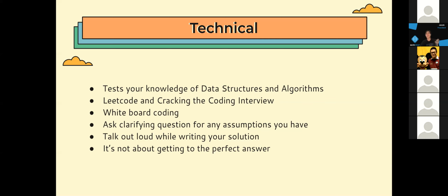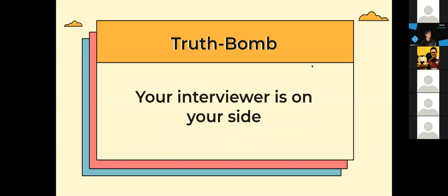And it's not about getting the perfect answer, right? You don't have to get the most optimal, most perfect answer. They just want to see how your mind works during the technical interview and how you approach a problem. It's just about showing them that you can code, obviously, and also that you can communicate what you're writing down. Those are probably the main tenets of any tech company: can you code, and can you communicate what your code does? Let's go on to the next place.